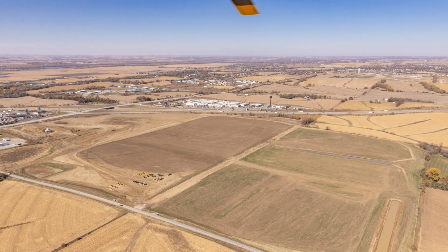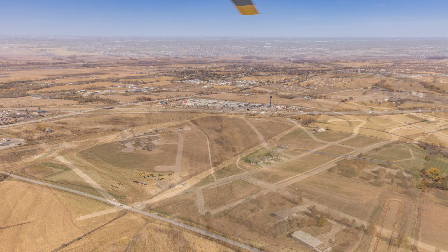Next, we head out by Nebraska Crossing and photograph the Gretna Logistics Park. While you can see a lot going on in this area, technically the Gretna Logistics Park is the dark brown area in the middle. You'll notice one of the helicopter blades in the top of this photo. Normally I Photoshop those out, but I thought for the video it'd be fun to leave one of them in.